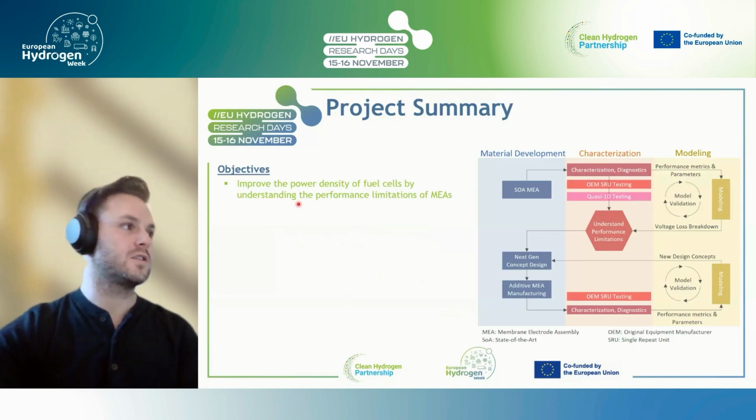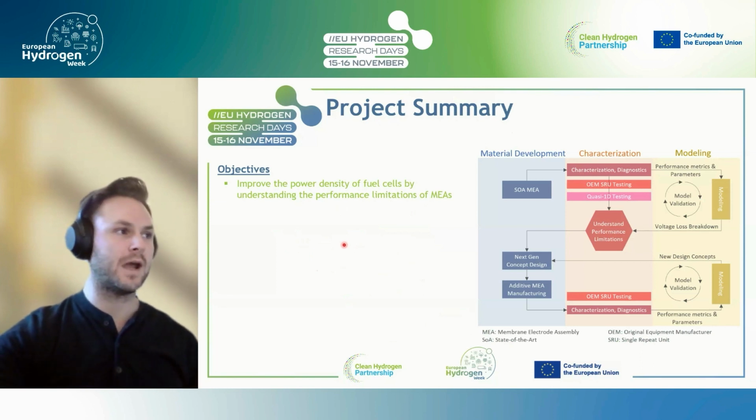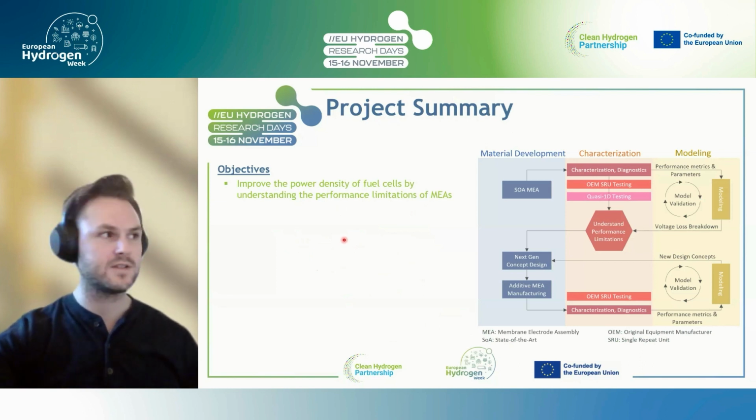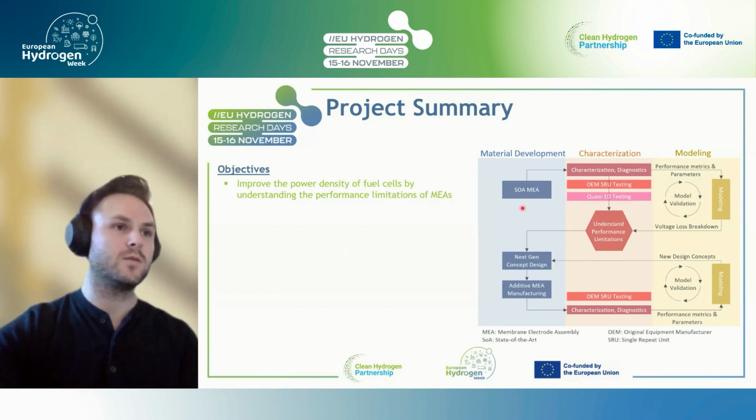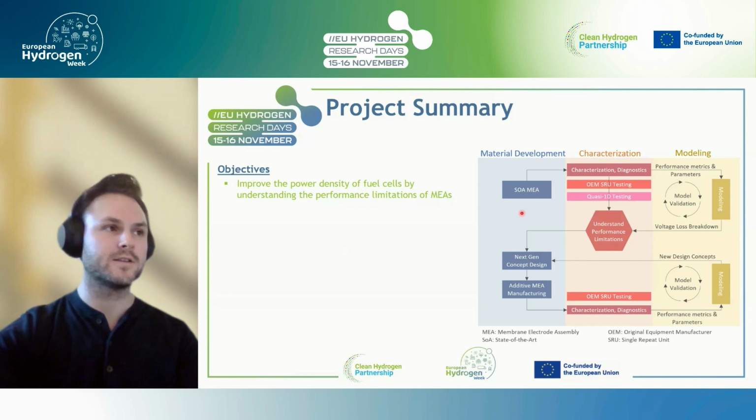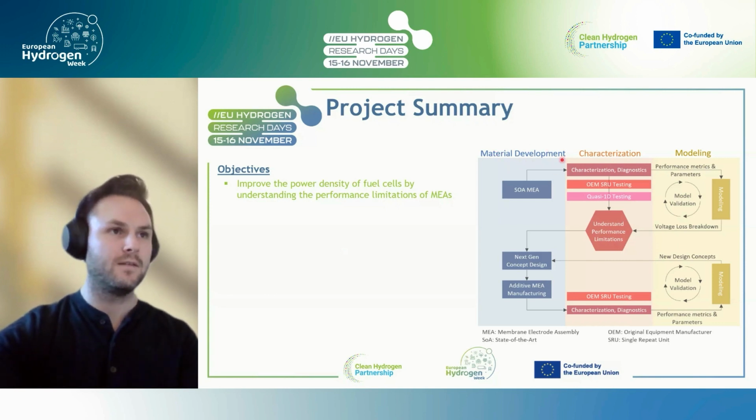So looking at the project summary here, the overall goal of this CAMELOT project is to improve the power density of fuel cells by really understanding the performance limitation of the MEAs. And it can really be divided into three main pillars, namely the material development side, the characterization, and then the modeling.